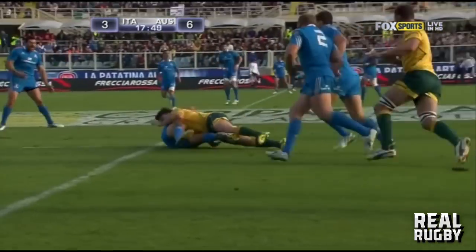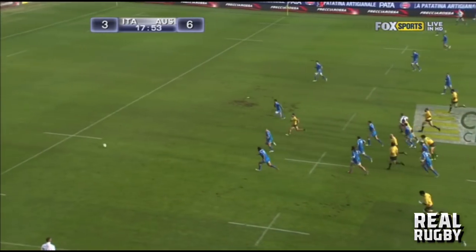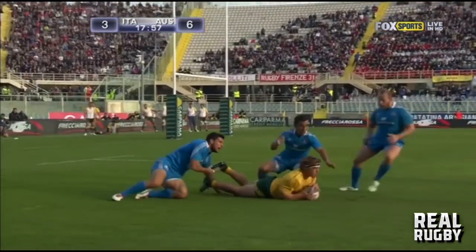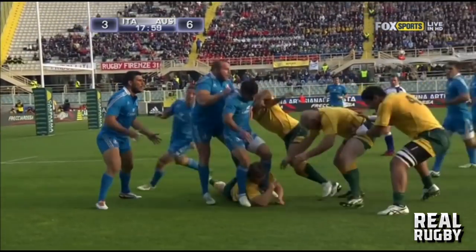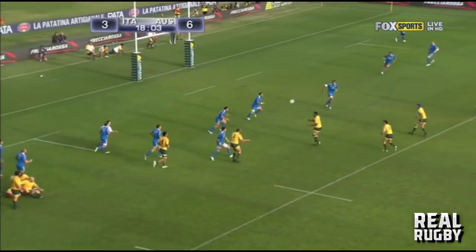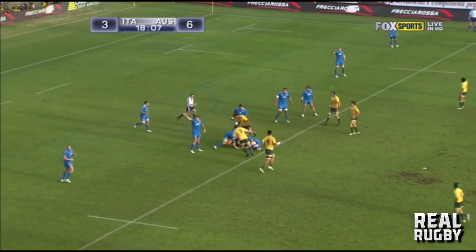The Italians. Great tackle, Adam Ashley Cooper on Benvenuti. Went a foot to it. Hooper's chasing. Michael Hooper. Will he get the bounce? Support arrives. Wild old pass picked up by Sheehan. Nowhere to go.